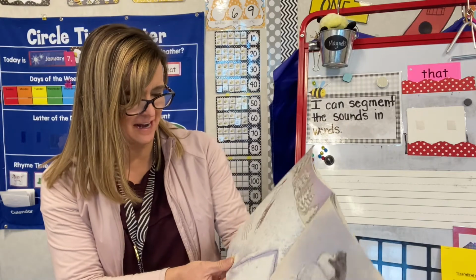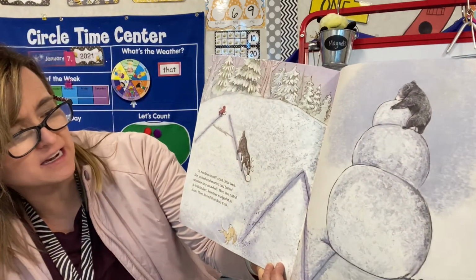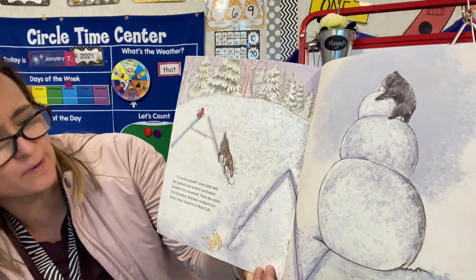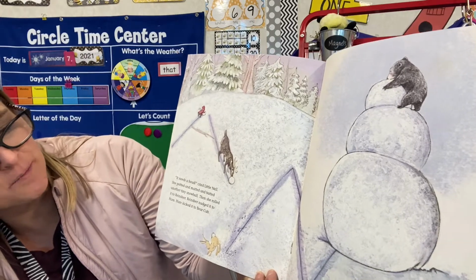"It needs a head," cried Little Nell. She patted and matted and batted another tiny snowball. Then she rolled it to Reindeer. Reindeer nudged it to Hare. Hare kicked it to Bear Cub.